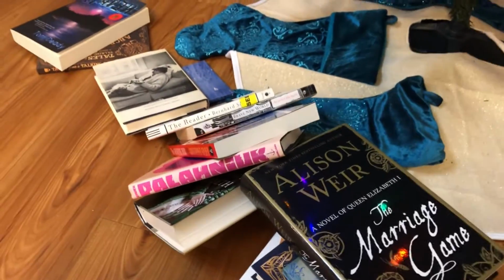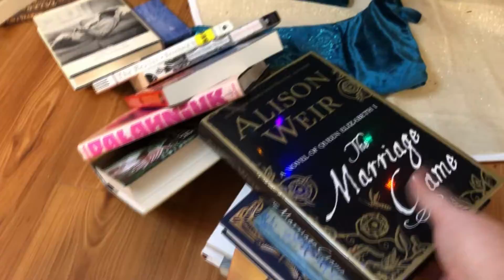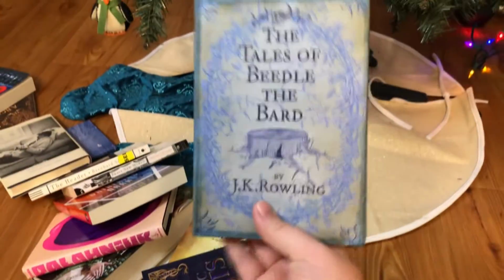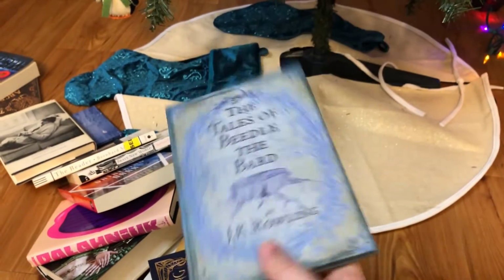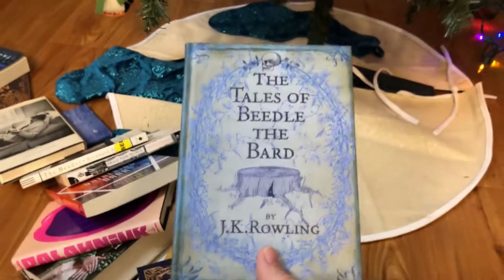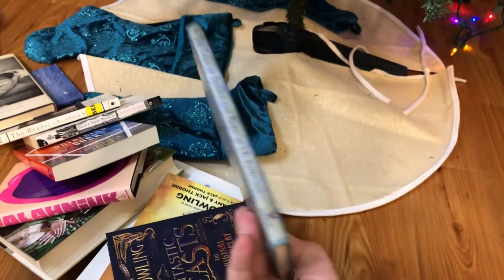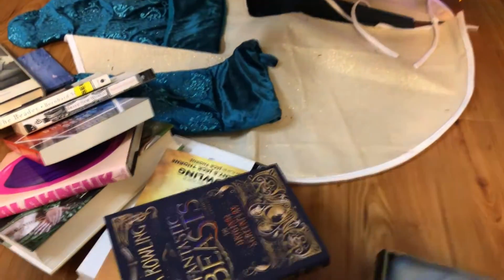So this is the stack of books that I knocked over because that's the kind of day I'm having. Marriage Game by Alison Weir, we're gonna get rid of it. Tales of Beedle the Bard, we're gonna get rid of it. I have absolutely no use for this. Yeah, I like Harry Potter, but not enough to keep this. It's little, but it's taking up space that I don't have.